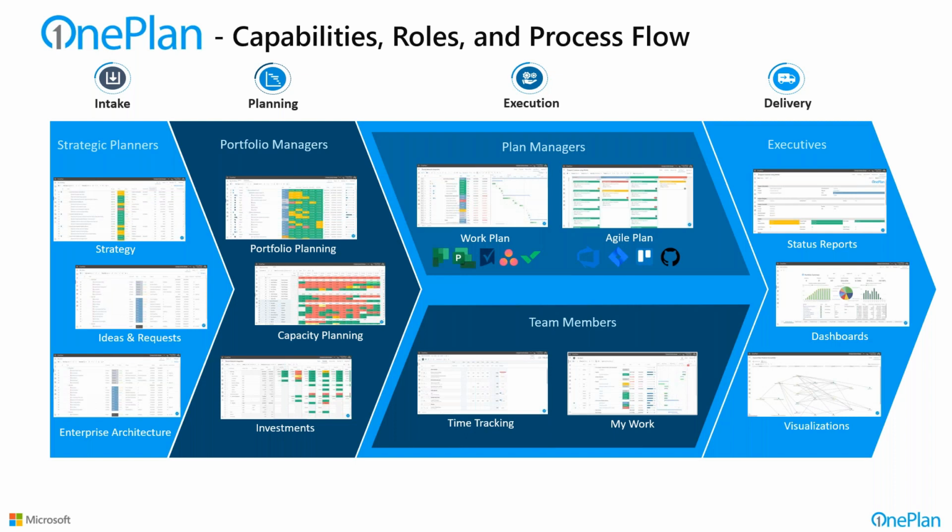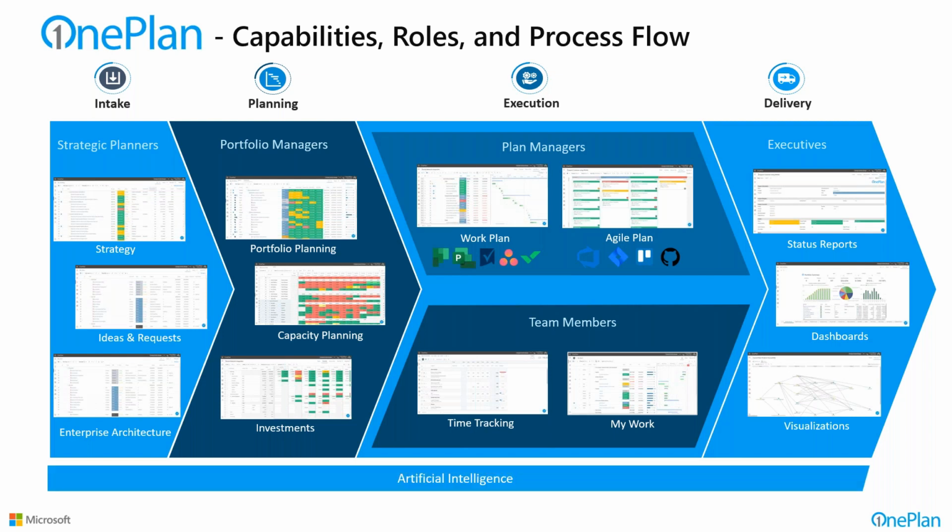And we even have visualizations. We talk about how these things can interrelate, whether it be strategies to projects or enterprise architecture elements to projects, etc. We have visualizations so that we can understand how all these things interrelate in a way that's digestible so we can factor that into our decision-making process. And then recently, we've added the concept of artificial intelligence. And this artificial intelligence is going to be something that we're going to talk about today, is how it augments and helps in this area and revolutionizes the way that we can interact with this data and digest it.